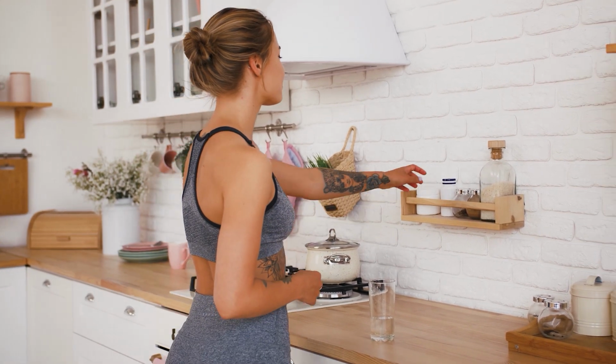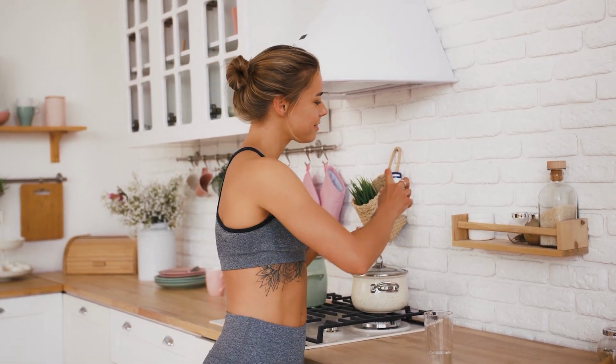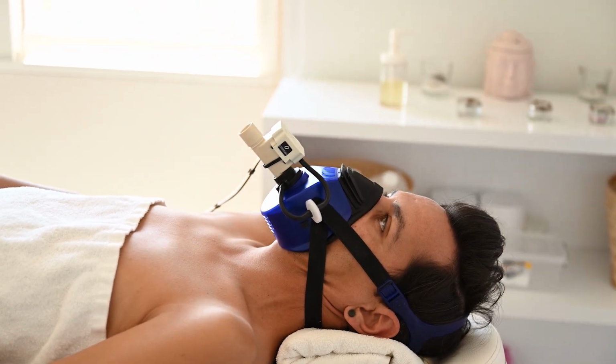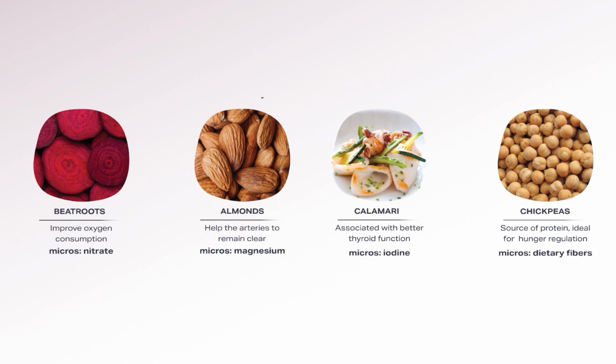The optimal dose of each micronutrient depends on the limitations you face, for example, if you have a low recovery capacity or impaired lung or heart function. Our device identifies deficiencies in critical areas such as cells, metabolism, heart, lungs, and blood circulation and prescribes the optimal dose based on your limitations.